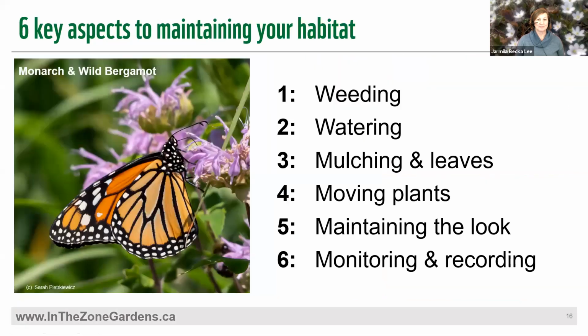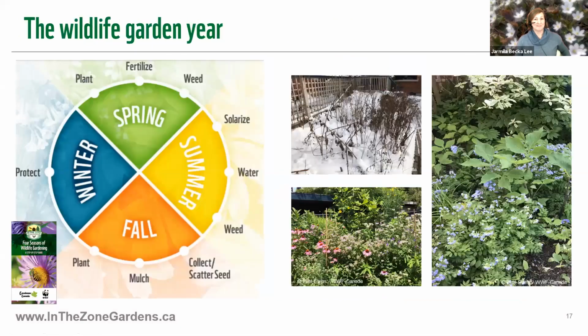Next slide, please. Okay, so on to the meat of our presentation today. We're going to walk you through 6 different aspects to maintaining your habitat: weeding, watering, mulching and leaves, moving plants, maintaining the look that you've achieved, and then monitoring and recording. So I'm going to hand this over to Ryan now. Thank you. Thanks, Yarmila. That's great.